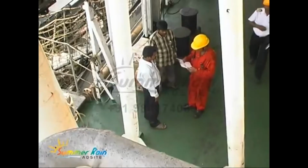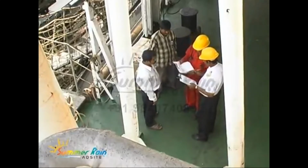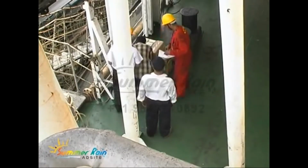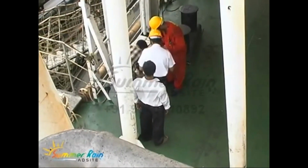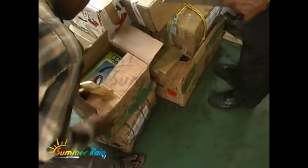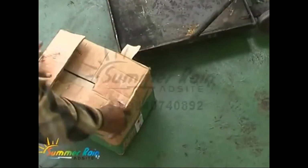The officer concerned arrives with the confirmation order list and cross-checks. The officer inspects the materials that arrived. Checked stores are stamped and placed separately.